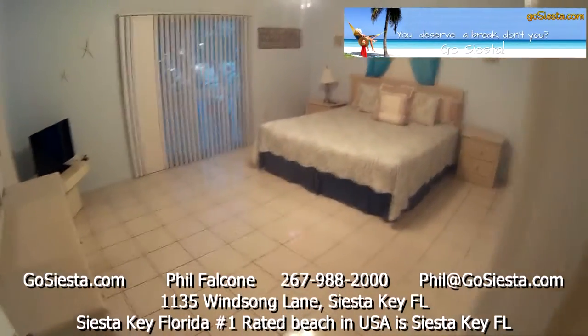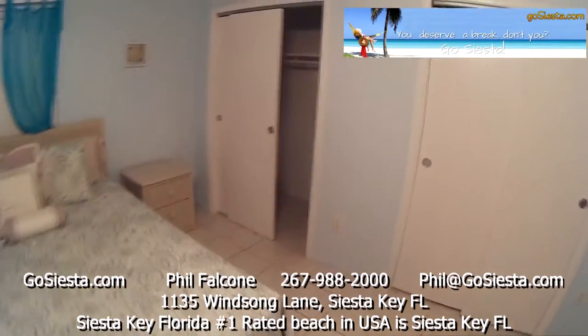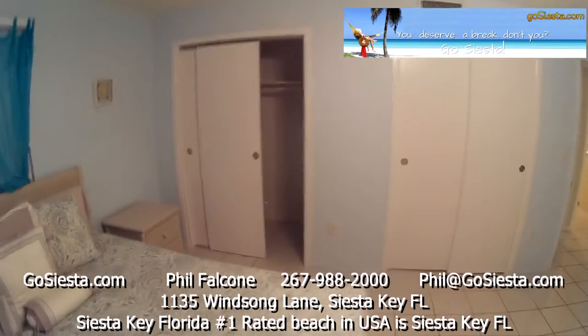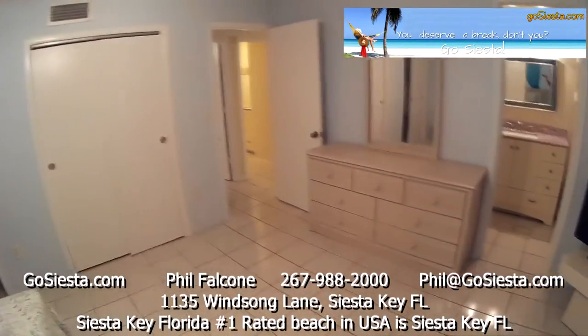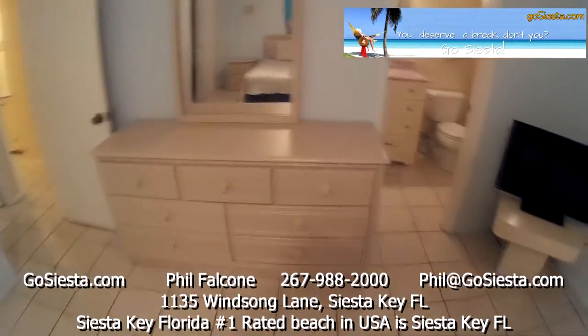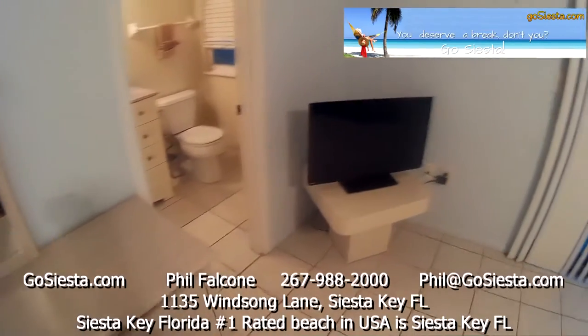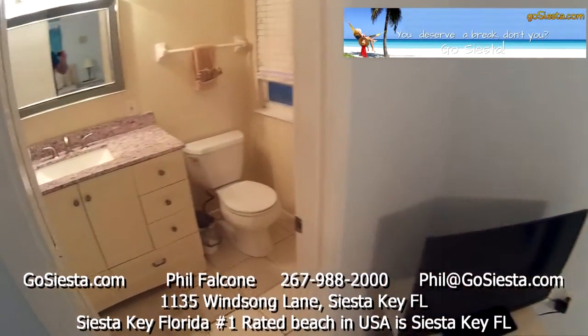As we go down here, we'll go into the master bedroom. Huge master bedroom, king size bed. A couple closets there for you. Double closets in this room. We also have a 32-inch television in the master. This will be hung on the wall shortly.